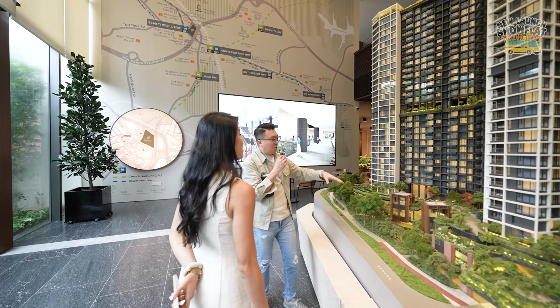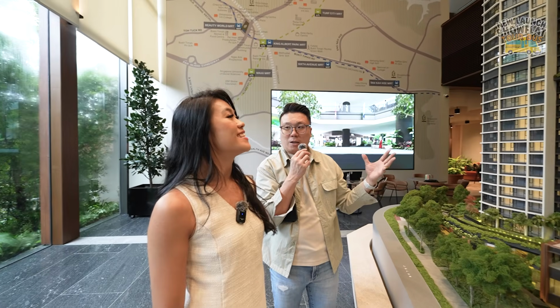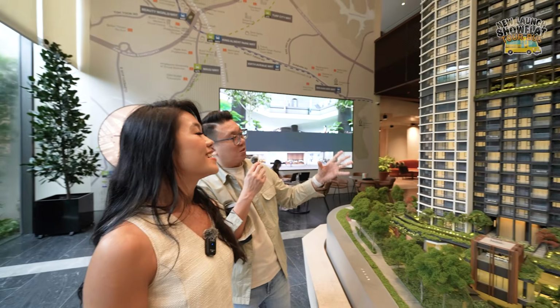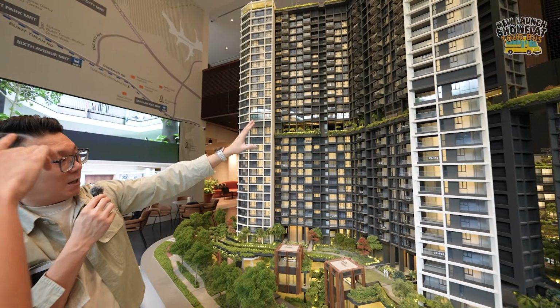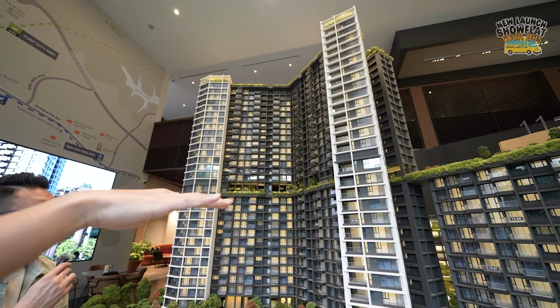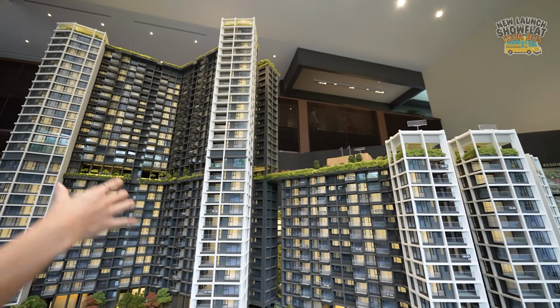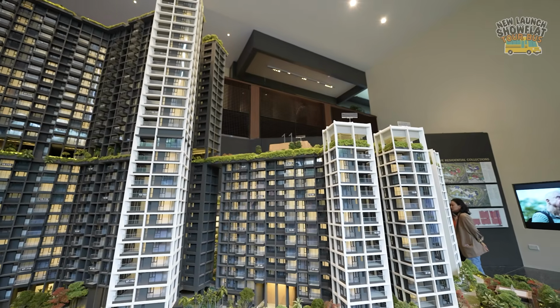Okay, so in fact, it really looks gorgeous. Luxury, exactly, very mysterious, like look, the whole entire dark theme. Correct, I like that. In between the levels, like at the Sky Terrace, all these are also gardens and areas where you can hang out with your friends and your family members as well.